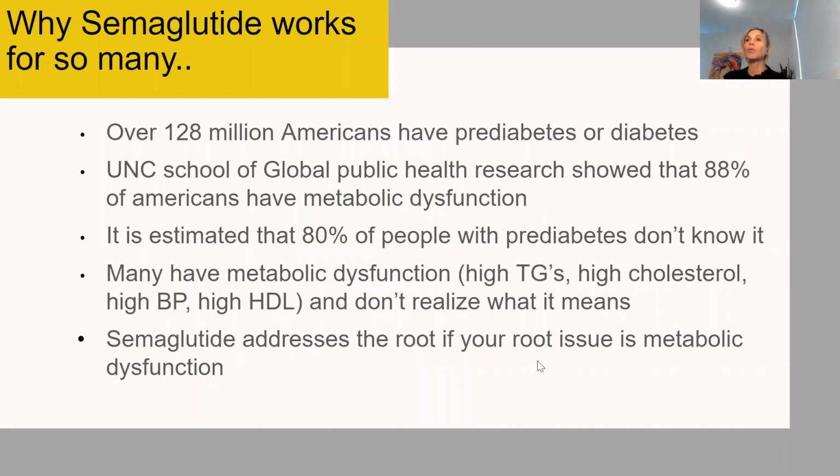So semaglutide works for so many people because the majority of people, let me stick to the slide. Over 128 million people have prediabetes or diabetes. So it's going to help a lot of people. UNC School of Global Public Health recently did research that demonstrated that 88% of Americans have some type of metabolic dysfunction. So the majority of us have some type of metabolic dysfunction without even knowing it, because we're not looking for these things. We're being medicated for it.